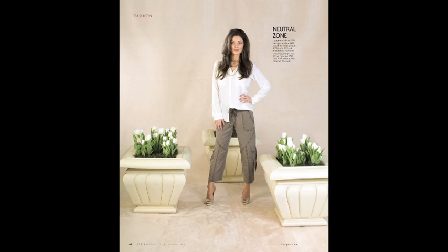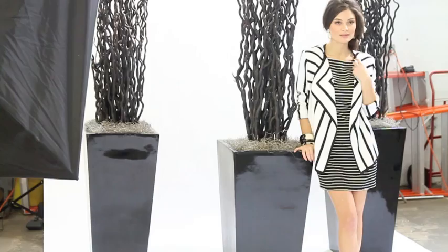White stripes is one of the biggest spring trends. We chose a classic black and white bold stripe, and you can see we made it a little retro by adding in some geometric circle earrings, as well as some big funky bracelets and bangles.